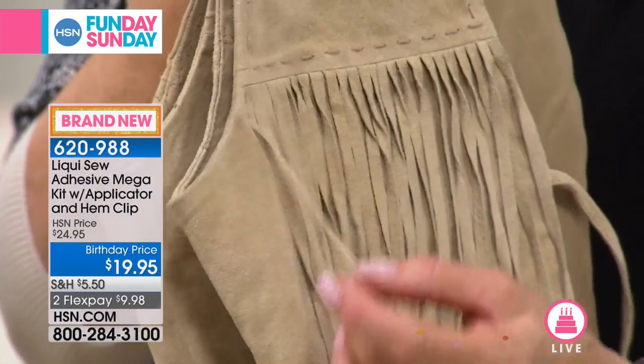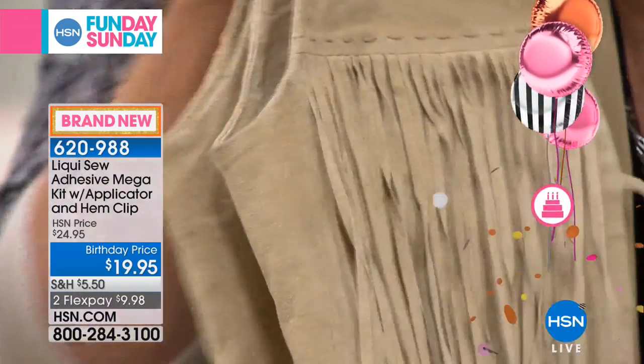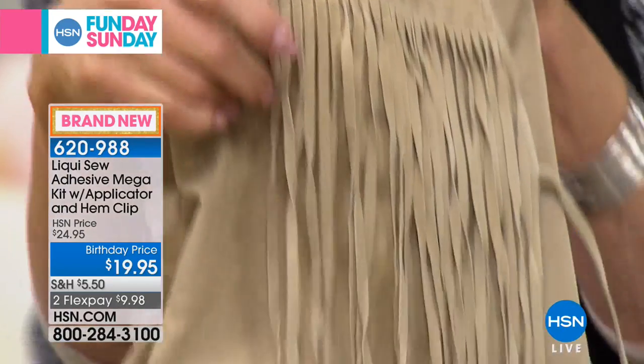Now look at that. I can pull on this. I'm actually pulling on that. In just a matter of seconds, it was restored. Seconds. And look, can you see? Look at that. It's amazing. Can you see where I did that mend? I can't either, and neither will you. And your friends will be so impressed.